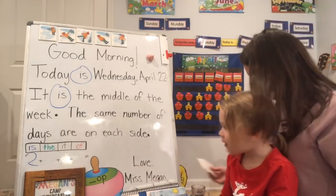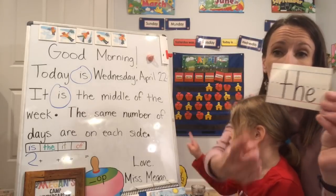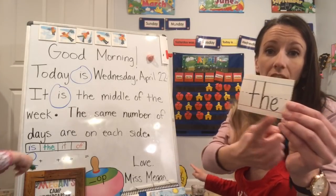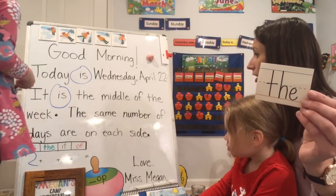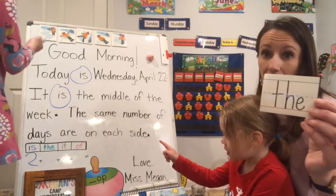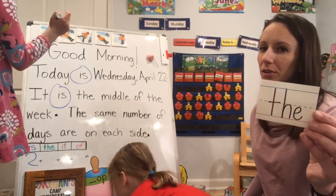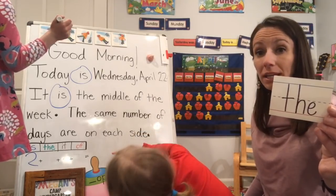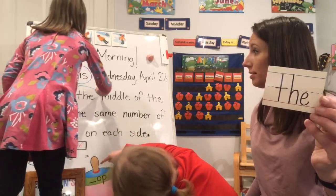All right. The next word we're going to... Remember yesterday I made a nice two? You did make a very nice two. All by myself. The next word we're going to look for is the word the. T-H-E, the. Wells, can you find the thes? There are three thes. Can you find all three?